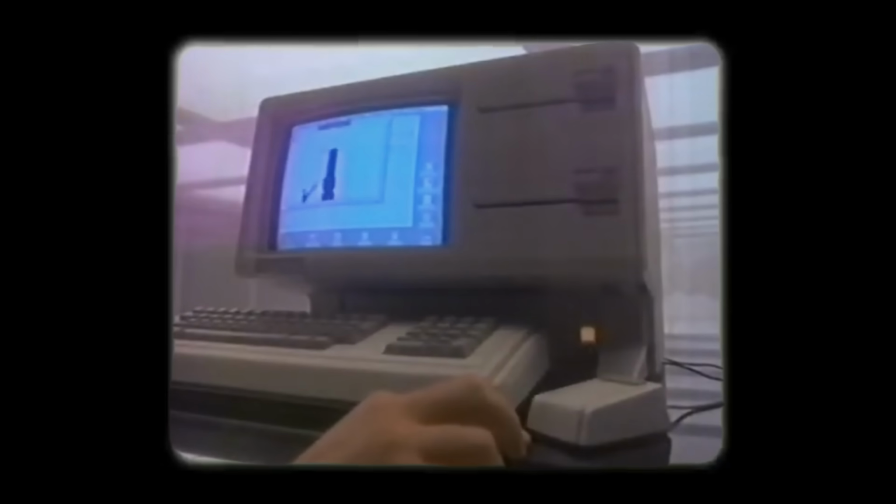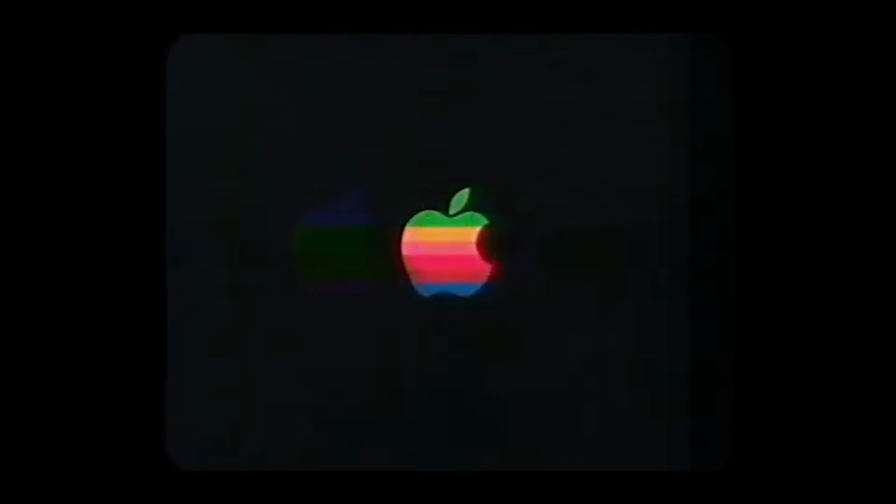Plus, the Lisa had some technical limitations. Since its lack of expansion slots, which meant users couldn't easily upgrade it, its software library was also limited compared to other more affordable computers of the time.